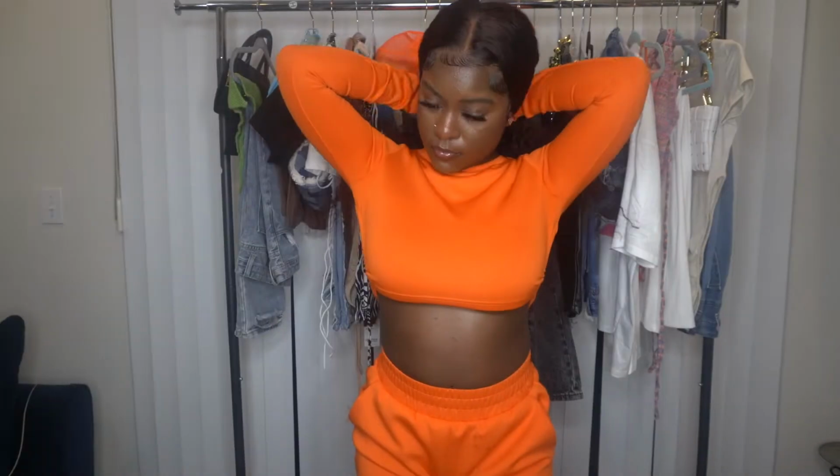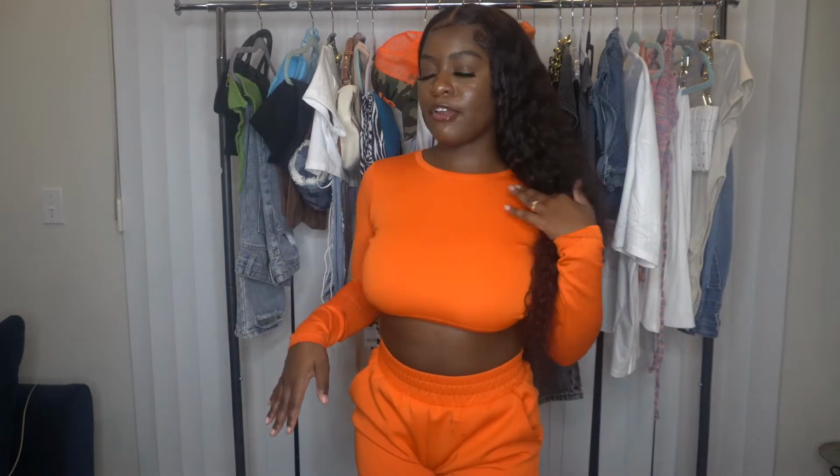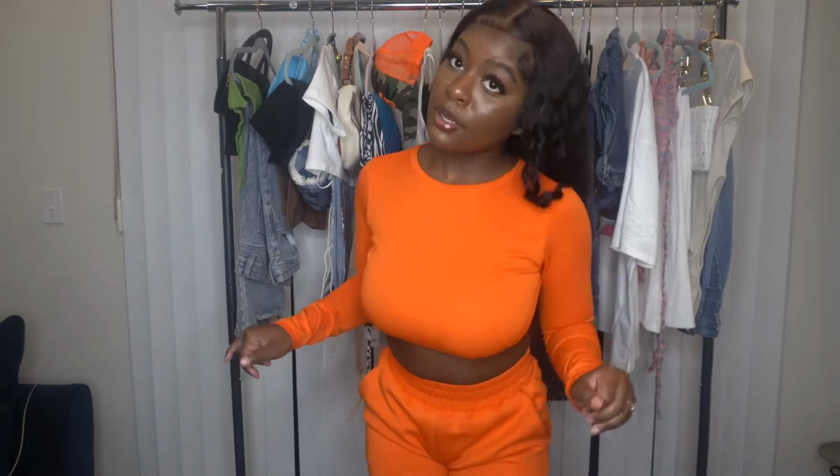All right, so before we even get into the clothes that's behind me, let's just talk about the little two-piece set that I got on right now, giving very much fall, giving very much sexy pumpkin vibes.